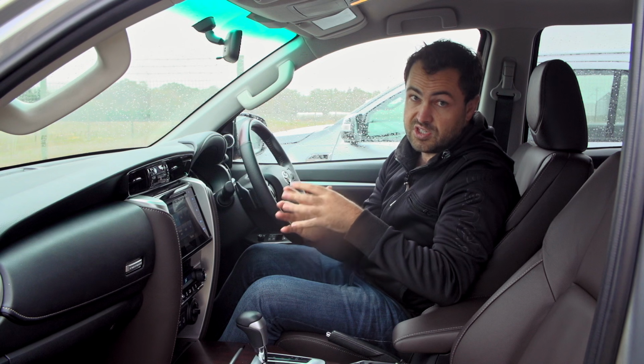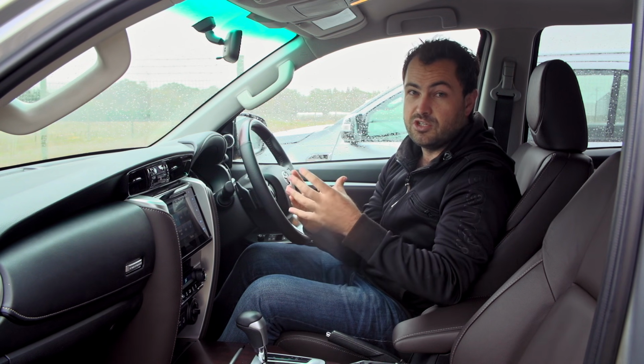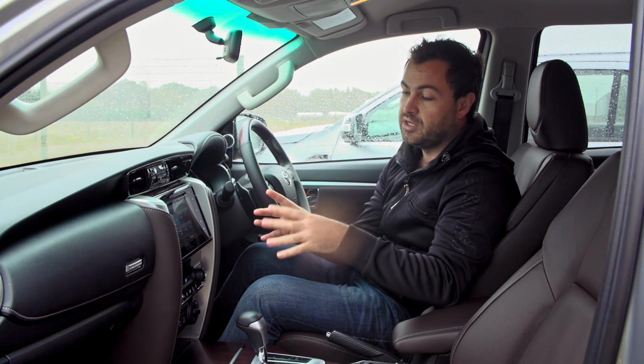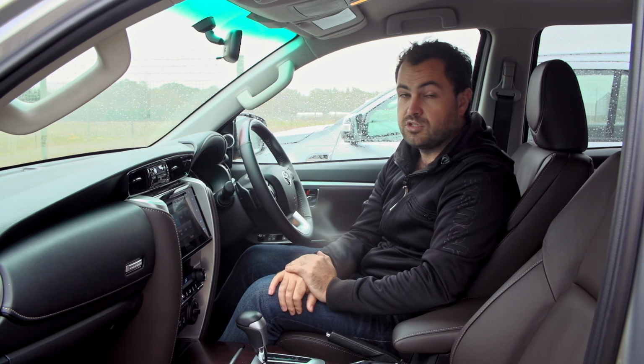Now between the 2 systems, I think the Ford's is more advanced, but it's a bit more fiddly to use. The buttons are a bit smaller and they're a bit hard to jab when you're on the move. I like the design of the Toyota. It's much simpler, the buttons are much bigger. So I think I'm going to call this one a draw.